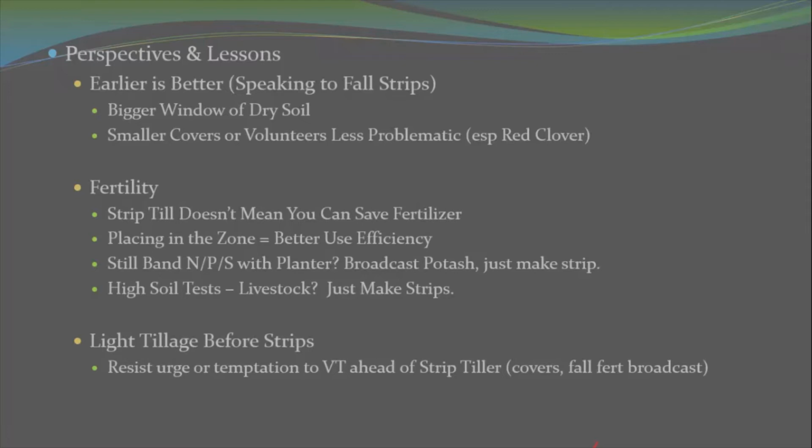You do not want to let red clover get too big on you. Red clover is fine as a cover in this system. Just make sure you're in early when it's small. As far as fertility, strips don't mean you can save fertilizer. Don't sell yourself on, or don't buy the thing on the fact that it's going to save you money. And on fertilizer, it's removal, and we're still doing that.